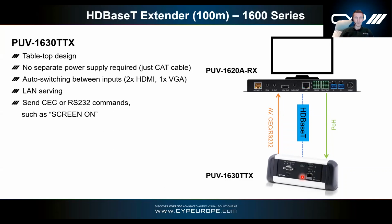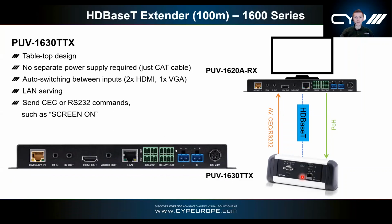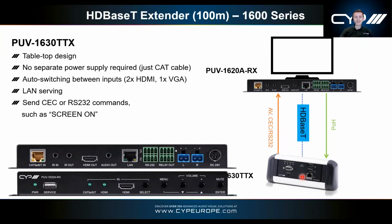It's really that simple. In this example, we're using it with a slightly more advanced receiver, which is the PUV 1620A RX. The A indicates that it's got a built-in stereo 20-watt amplifier. So again, in this simple meeting room example on screen here, you've accounted for your audio because you've got a nice amplifier built into the receiver. You've then got a local HDMI input on that receiver as well, which could be used for a local signage player or something similar, just to show some marketing on that meeting room screen. And then you've got relay outputs, which can be used for controlling some basic third-party equipment, maybe like a projector lift, projector screen, or remote blinds. But again, simple relay outputs.